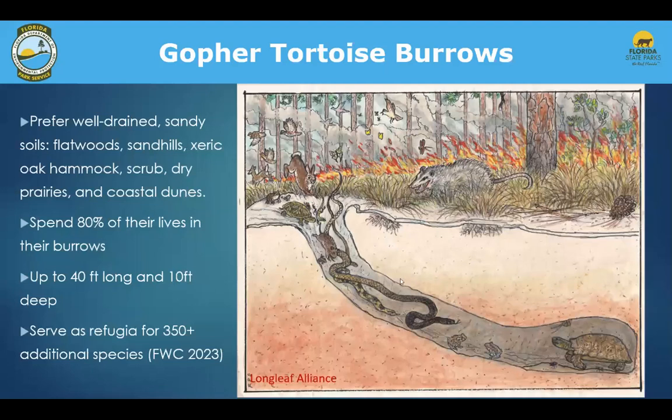And really the cool thing about these burrows is that they serve as a refuge for, it's been reported, over 350 different species of animals occupying or living in these burrows. And a lot of those are some of the imperiled species that we have in the park, such as gopher frog, Florida pine snake, eastern indigo snakes, Florida mouse, and countless other species. So that's why I said they're an umbrella species. We can make pretty logical assumptions that if our gopher tortoise population is doing well, that means our habitat is doing well, which means that a lot of these other animals are probably doing well too. Animals that are much harder to find and come across and study, especially when we're trying to balance our everyday recreation with this research and management as well.